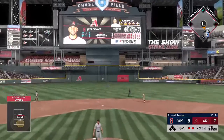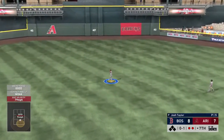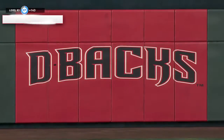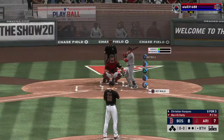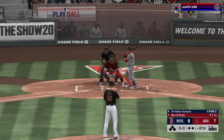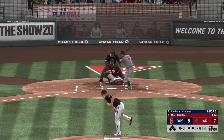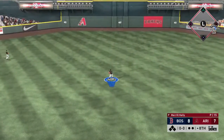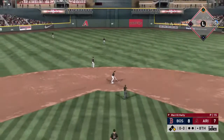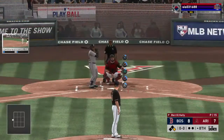High fly ball out to straightaway center. Kane is under it. And that's the third out. Digging in, Christian Vasquez, who could really use a knock here. 0-for-3 in the game so far. Line towards center field. And that'll make him 1-for-4 in this one. So it's a leadoff base hit to start the Red Sox half of the inning.